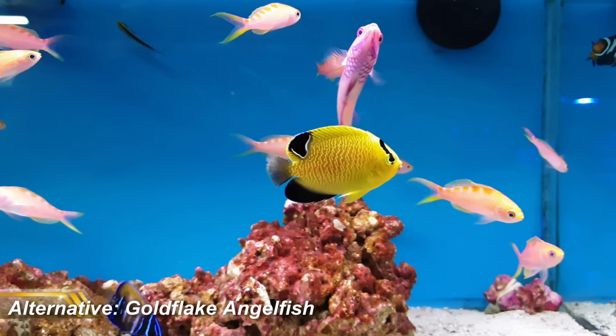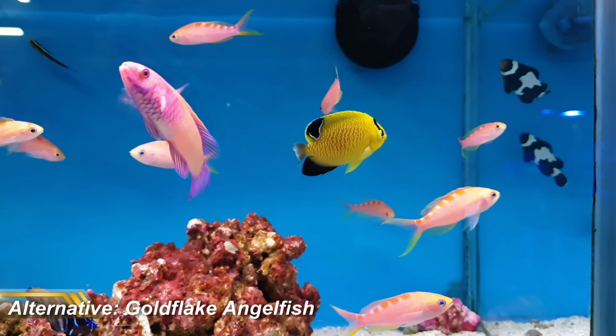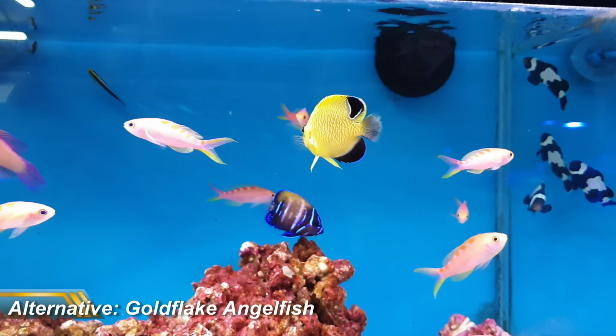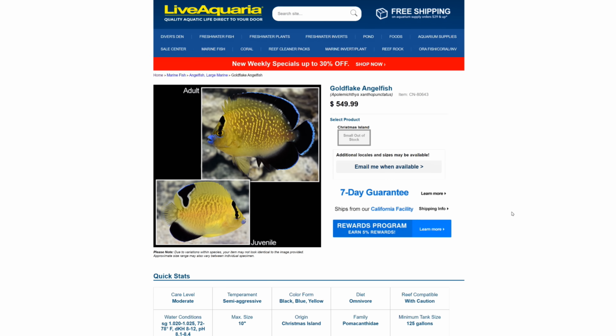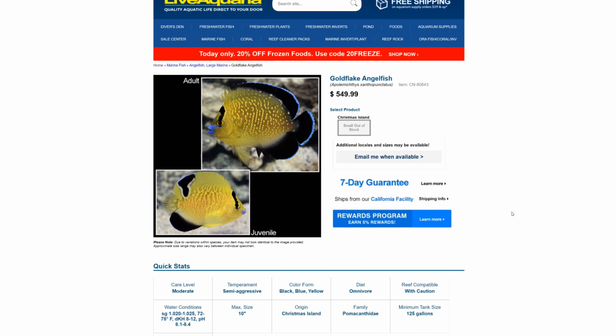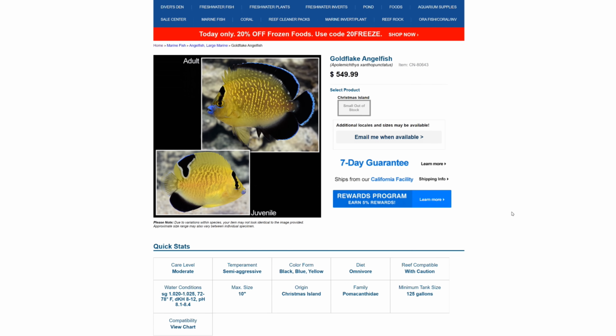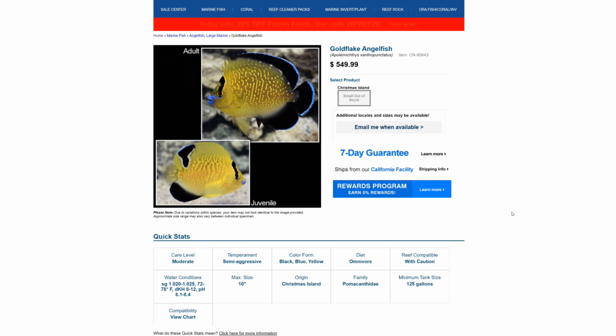The good news though is that the goldflake angel is almost as stunning and much easier to keep. While it's not quite a beginner friendly fish, any relatively experienced reefer should be absolutely fine with this guy. The drawbacks though are that they will set you back £400 to £500 and will probably still nibble on your corals. Reef Dork giveth and Reef Dork taketh away.